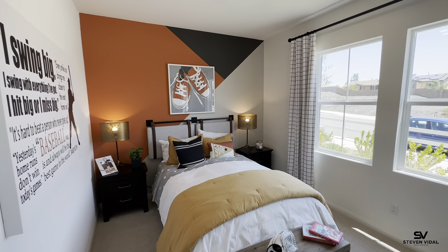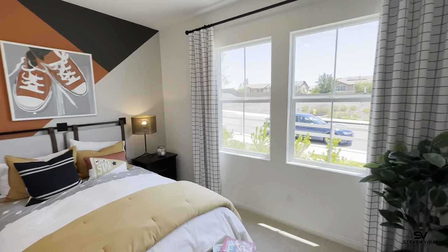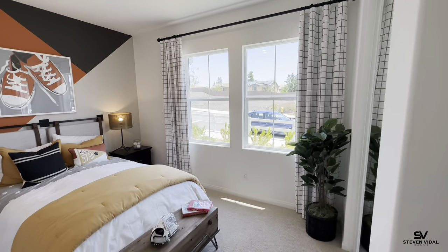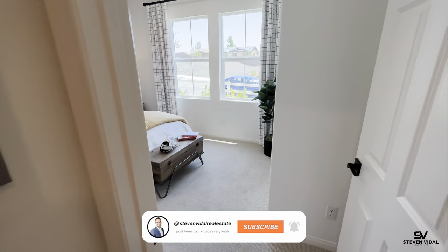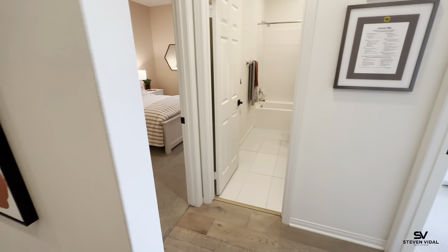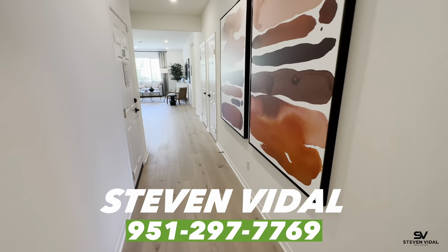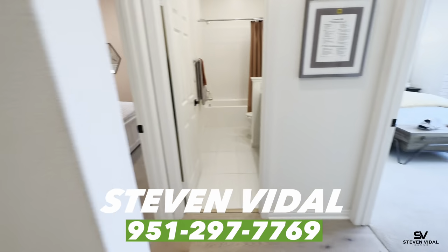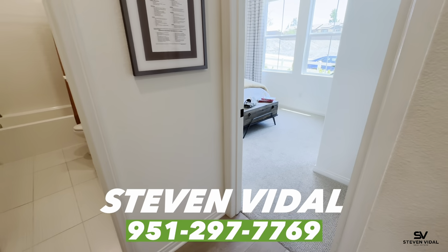So here's a second bedroom, nice and bright, double windows. Also, the bedrooms will all come with carpet. That's the standard here at KB Homes, but it will be a different type of carpet than this one. This is an upgraded carpet.